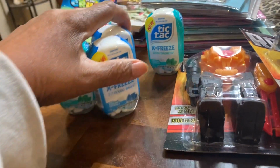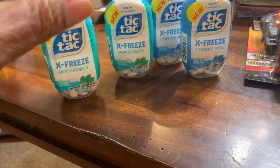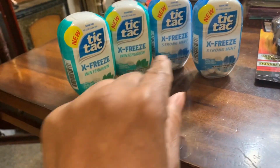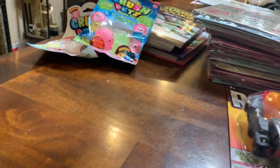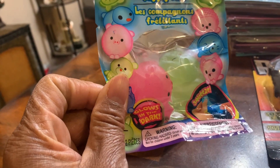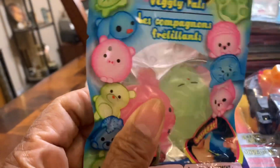I saw these Tic Tacs when I was leaving the store. You know how they have everything up there at the cashier, and you'll be seeing stuff when you're leaving. So I bought these. These are nice, right? So I bought four of these. I saw these Crush Pets. They're Jiggly Pals. And you see them? They're cute. And they're something that you can squeeze. I know that's what it's for. I bought two packages of them. Give them to the kids. I have so much stuff for the kids.